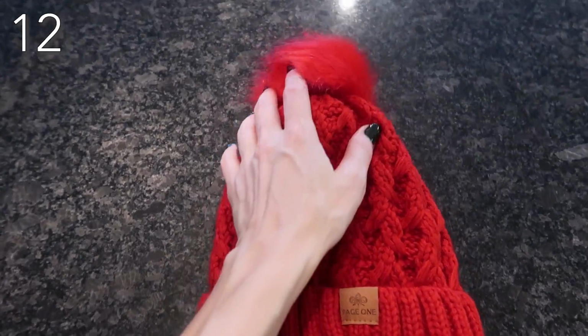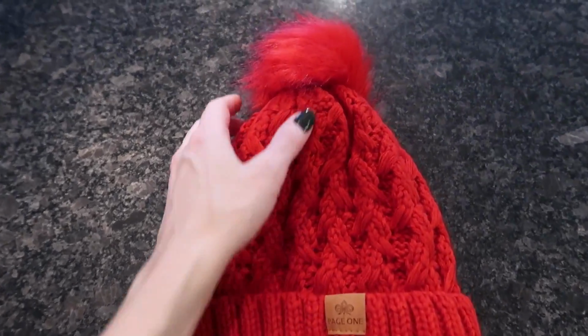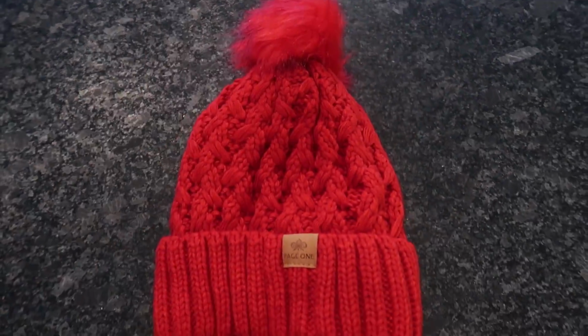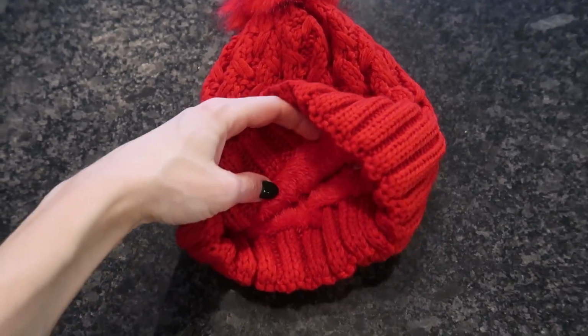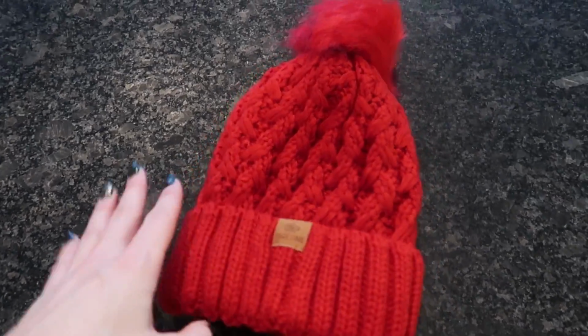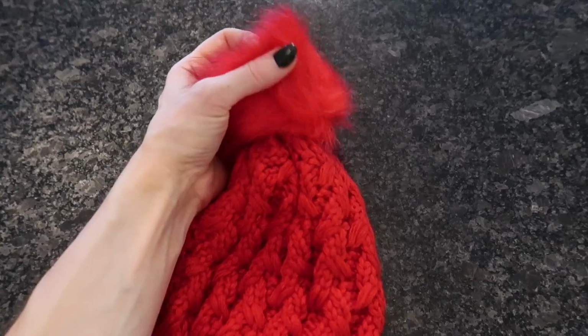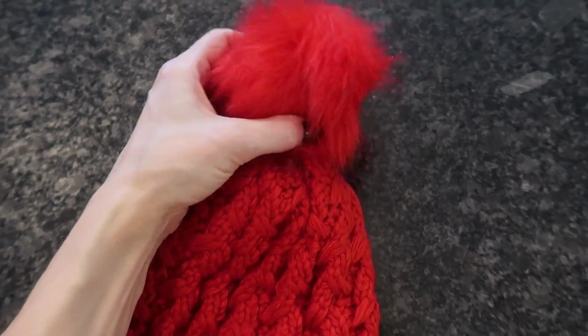This is one of my favorite winter hats. It looks amazing on every skin color, especially in the snow when it is white out, and you can easily find anyone with this, but it's also very, very soft. I saw this on another influencer and it looked amazing on her, and I thought, I have to have it. This comes in multiple colors if you do not love the red, but it's super comfortable. Love the little pom-pom detail here on the top.